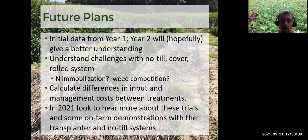So in 2021, look to hear more about these trials and some on-farm demonstrations with the transplanter and no-till systems. I will make a little bit of a plug now that I have a limited number, and we'll probably have a plea for this more in the future, but we do have some opportunities. If there are one or two growers around the state that have some cereal rye planted and want to demonstrate some systems like this, feel free to contact me. I have a few things lined up, but I do have opportunities within this project to do some more. My contact information will be coming up here. So if you're watching this live and have an interest in that, certainly we can reach out one-on-one and see if that would be an opportunity.